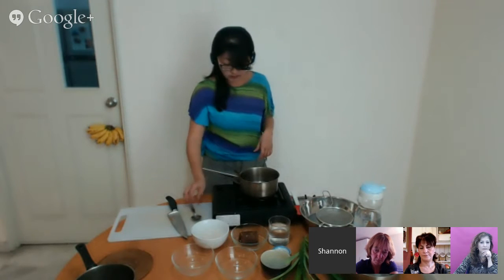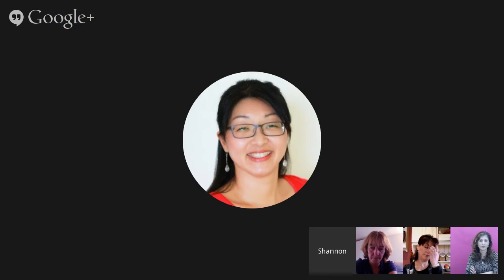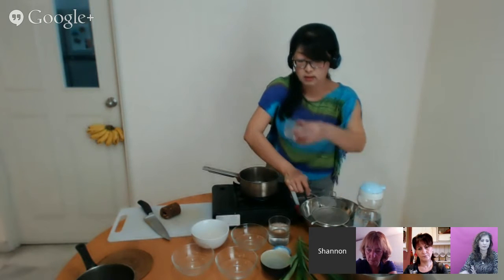Just to melt the sugar to make it into a syrup. So you're not actually caramelizing it, just making it into a syrup? Yeah, just to melt it. After it melts, then you just put it all together. I forgot: after you've drained the sago pearls, you can put them straight into a cup or a dessert cup like this.